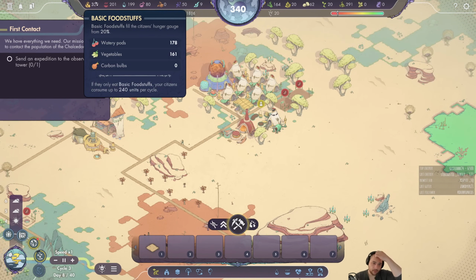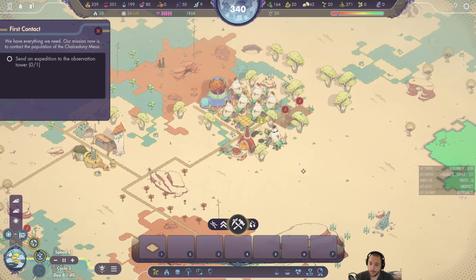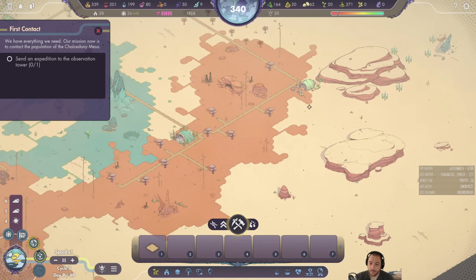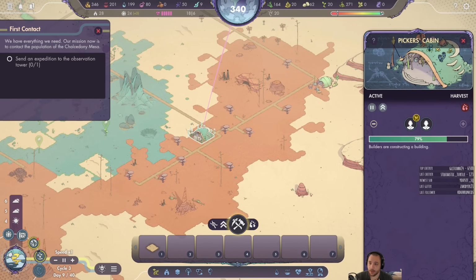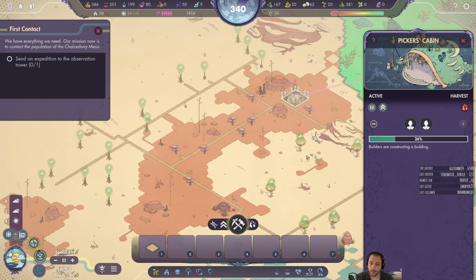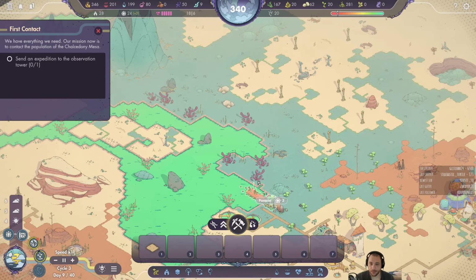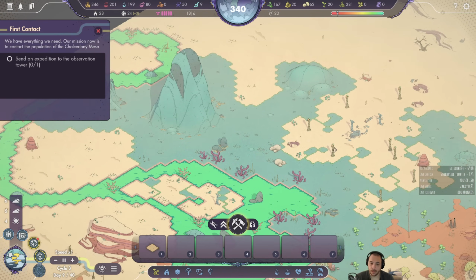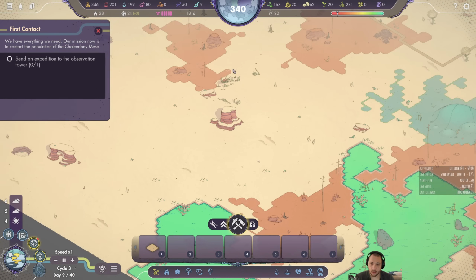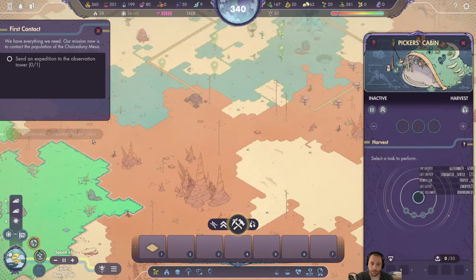So we have lots of watery pods and vegetables. That's no problem at all. We have a good amount of water and meals. So we just need to work on stone, which is why I have these picker cabins being built. And that should help with our stone. It's not going to resolve it, because there's not tons of petrified giants to trim. But it's better than nothing.